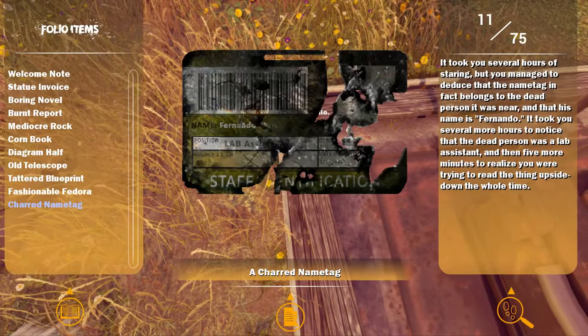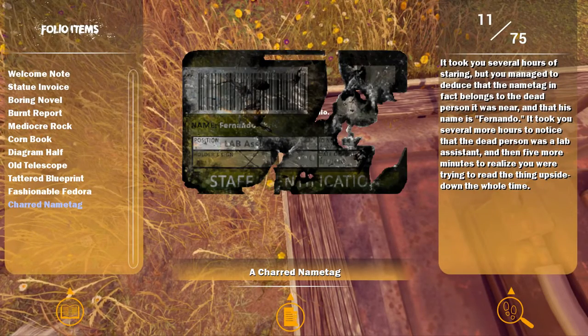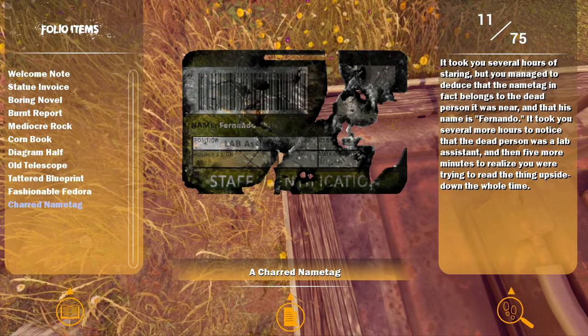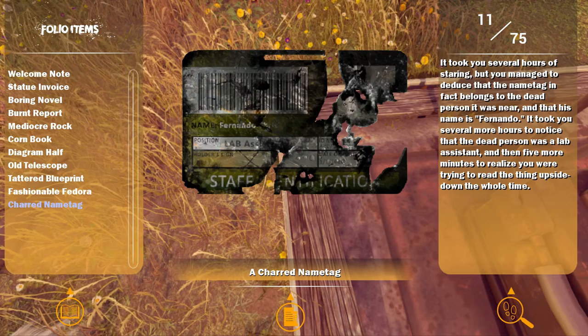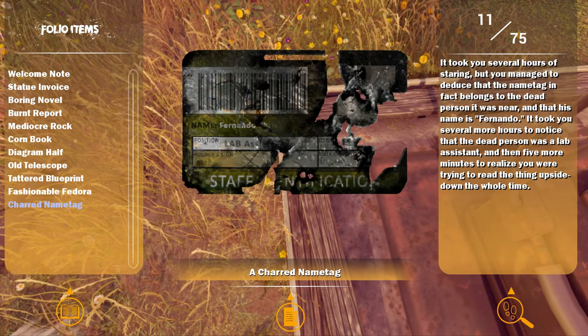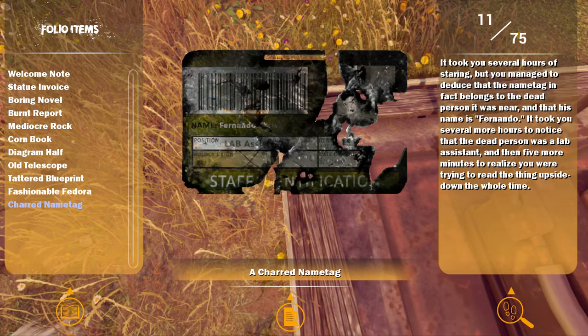Charred name tag. It took you several hours of staring, but you managed to deduce that the name tag, in fact, belongs to a dead person. It was near that you took his name as Fernando. It took you several more hours to notice that the dead person was a lab assistant, and then 5 more minutes to realize you were trying to read the whole thing upside down the entire time.